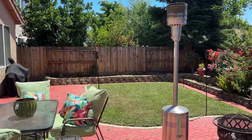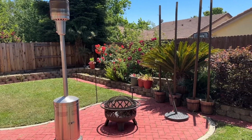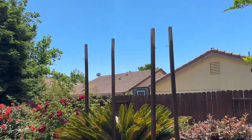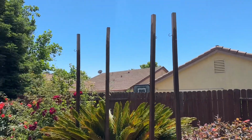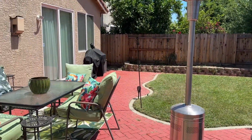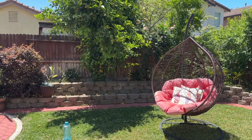Everything's blooming all pretty. These 4 poles that you see, I made those 2 summers ago, and I put hooks on the top to hang our lights out in the backyard. So that's what those are for. Instead of me digging holes in the grass and planting those poles, I just did a DIY with buckets and cement, and they held up very well. And I like the fact that we can move them around and place them separately.